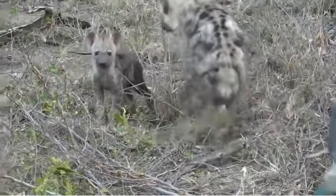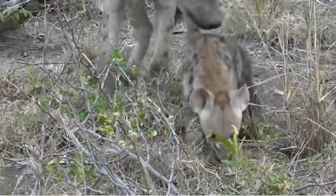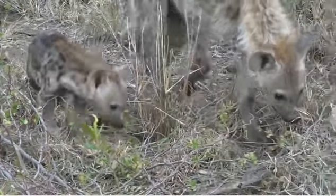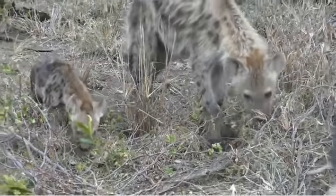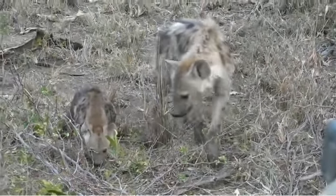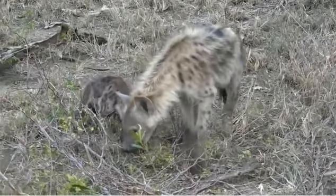Then this adolescent wandered in from the bush. I think he was just lying in the shade, or she was just lying in the shade. As she wandered in, the baby stopped nursing and has now come to inspect a rather interesting smell at the base of this knockdown bush.